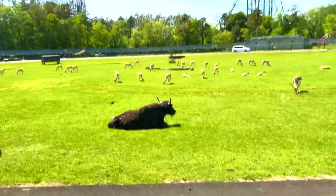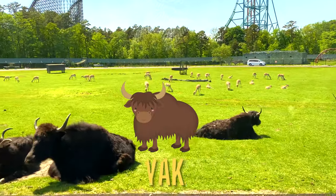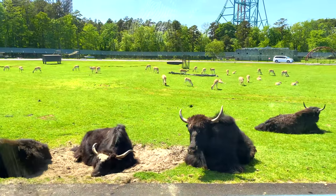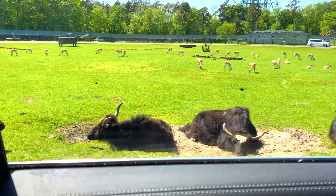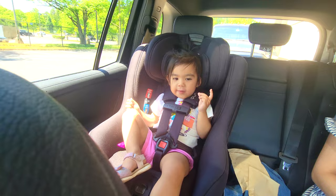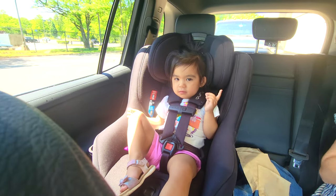Look, what is that animal? Yak! Yes, it's a yak. Yak lives at a higher altitude than any other mammal, which is why it comes from the Himalayas of Nepal and Tibet. Yak! Yeah.